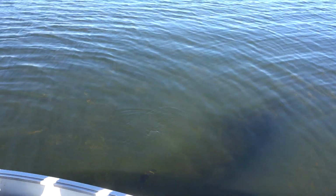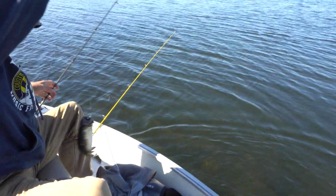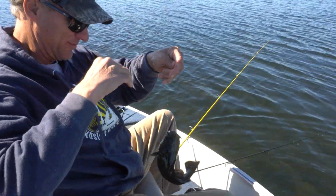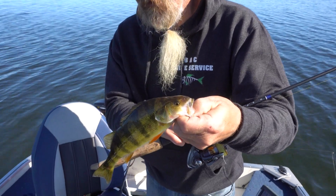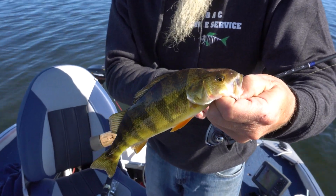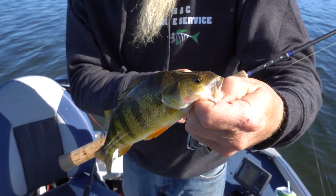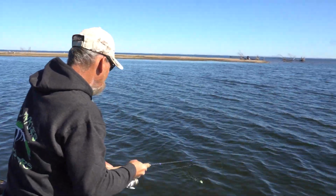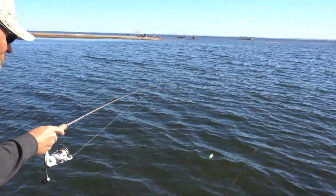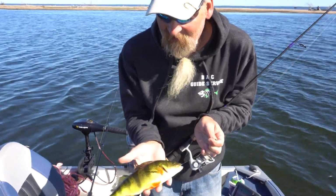It's a bullhead. I thought I had a nice perch. Slower today, just because of the high bluebird skies, all the sun. They seem to be hanging in the weeds a little tighter today. So they're not as active, but we're picking away. Tasty little morsel. Boy, the big ones have been few and far between today, but when you do get a nice one, it's a nice one, eh?